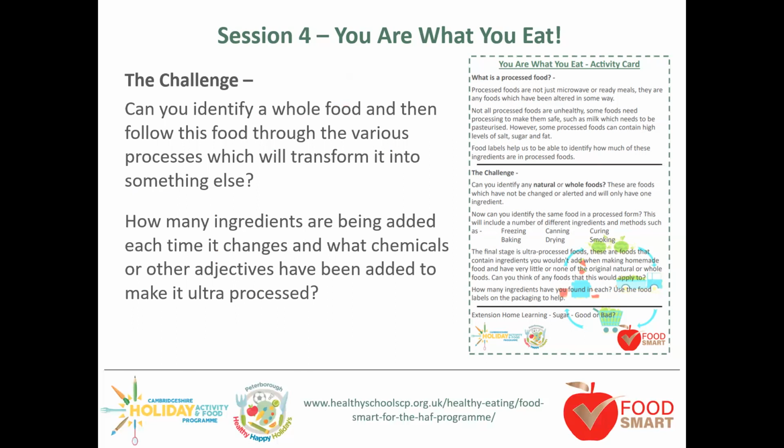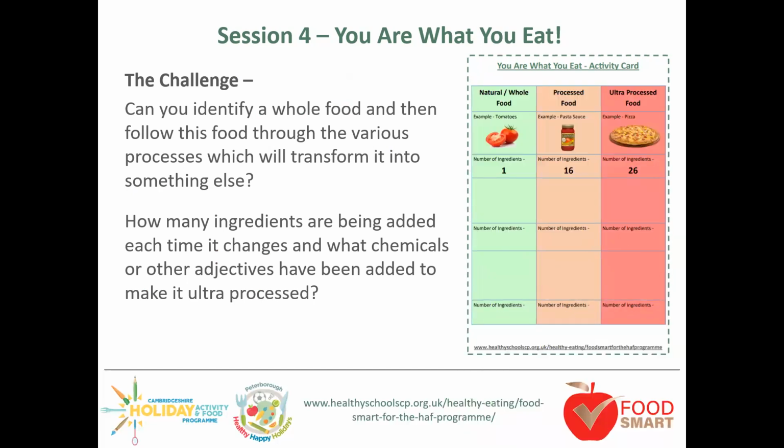So this activity is all about looking at the ingredients added to our foods. In the activity card, we use the example of a tomato. As a whole raw food, that's just one ingredient. If we made pasta sauce with that tomato, we would probably use about 5 ingredients. But in a jar of pasta sauce that has to be kept on the shelf for long periods of time, there's 16 different ingredients in there. And then if we take that sauce and add it to a pizza, there's probably double the amount of ingredients that we would naturally use in our kitchens. So 26 ingredients, and a lot of those are going to be things like fats and salts and sugars that actually we just do not need in our diets.